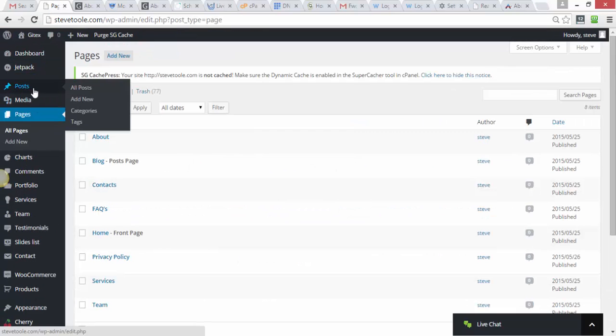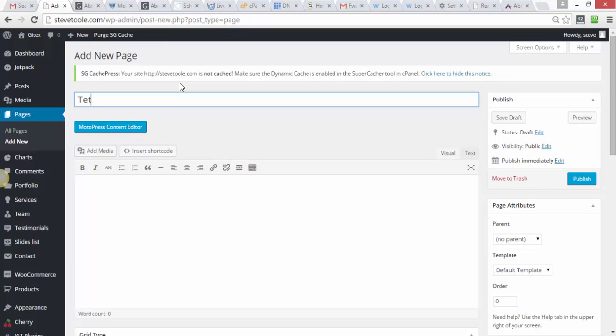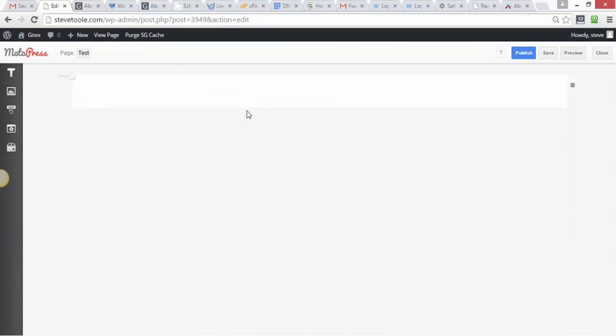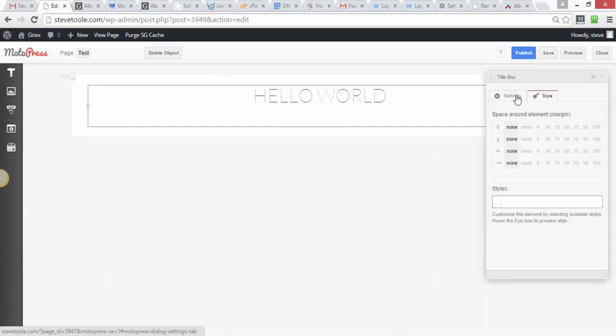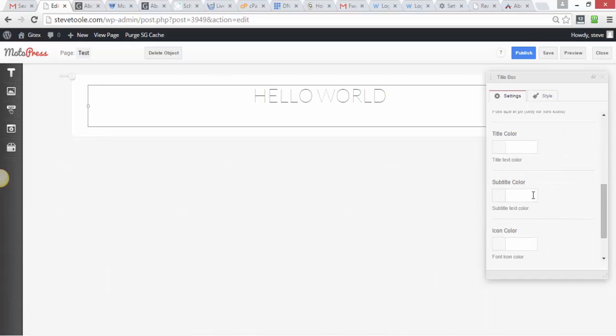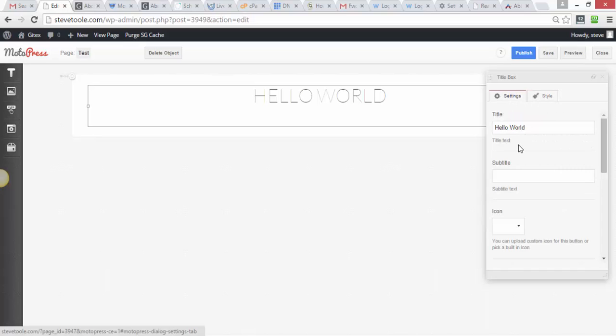And going to the post page, let's just show you the editor from scratch. Okay, test. Let's just make a test page so I can show you how to work with the editor. Okay, we'll just grab this. Let's make a title box here, and that's just a full row. And I can change the style if I want to put a border around it. Change the size. Here, text color, I can change that. And we can always change the style of the font that we want and make that strong if we want.